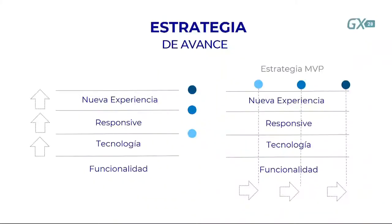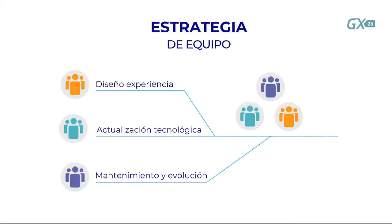Finally, we decided to adopt the second strategy. And we released the minimum viable product, and now we are in the process of completing the whole functionality. So this is the advanced strategy with regard to the development.